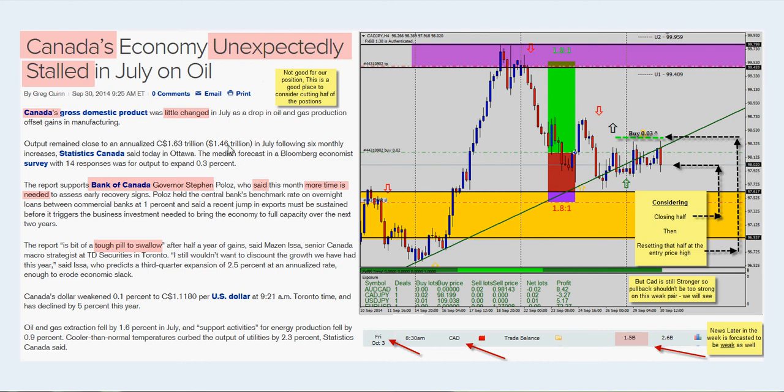Then on Tuesday, we got that news out on the Canadian dollar. GDP numbers came out negative. Now, I had a strong outlook on the CAD, and after doing some more research, I really found that even though technically on the charts our Canadian dollar is looking strong against our other pairs, fundamentally it was getting weaker. And this is the confirmation right here.